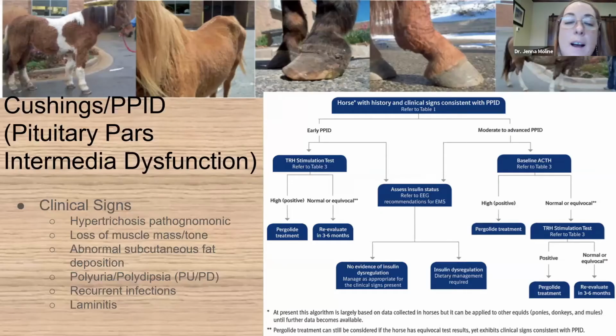So the first one we're going to talk about is our Cushing's or our PPID horses. And if any of you have dogs with Cushing's out there, one thing to know is that the horse Cushing's is different than the dog Cushing's. So in the dog, Cushing's is actually a disease of the adrenal glands. In the horse, the reason Cushing's has another name is because it is more of a pituitary, which is up in the brain. It's more of a disorder of that.